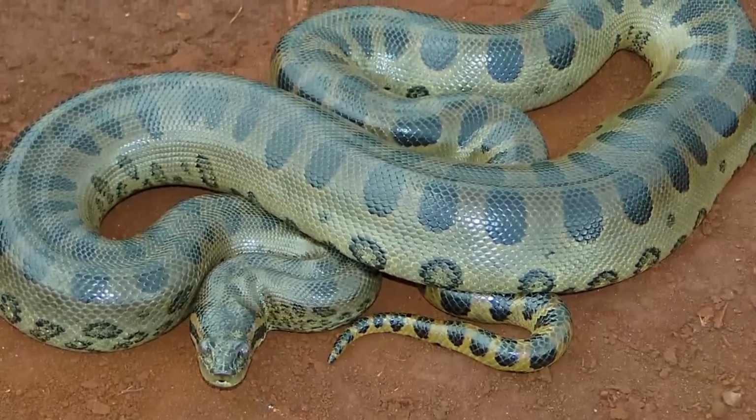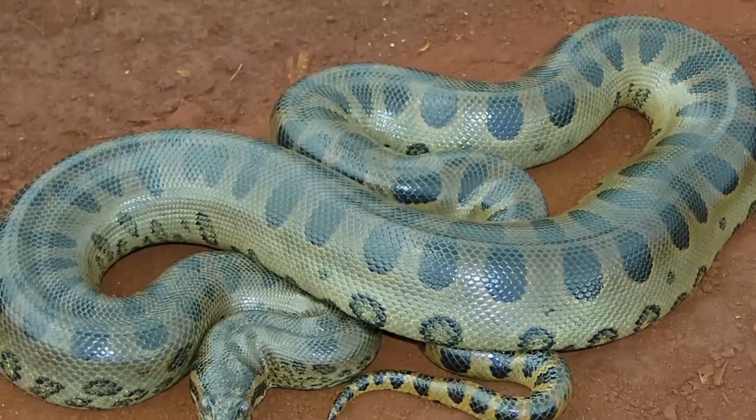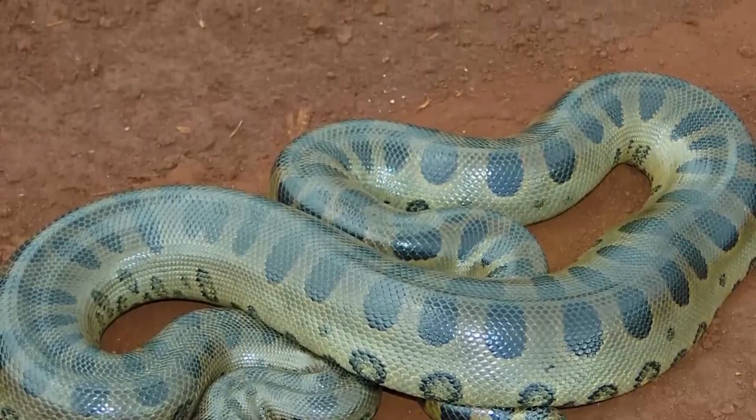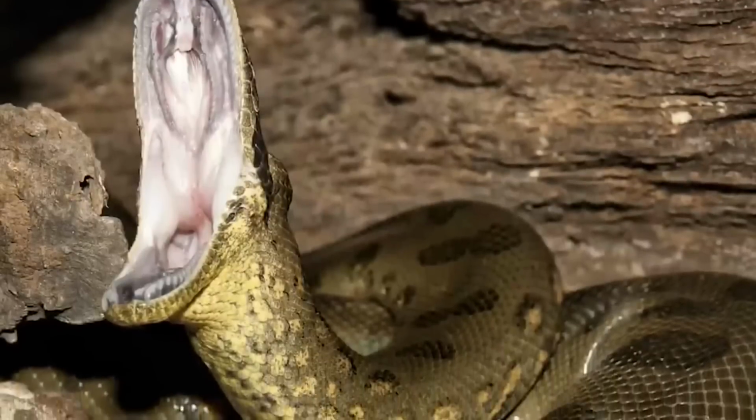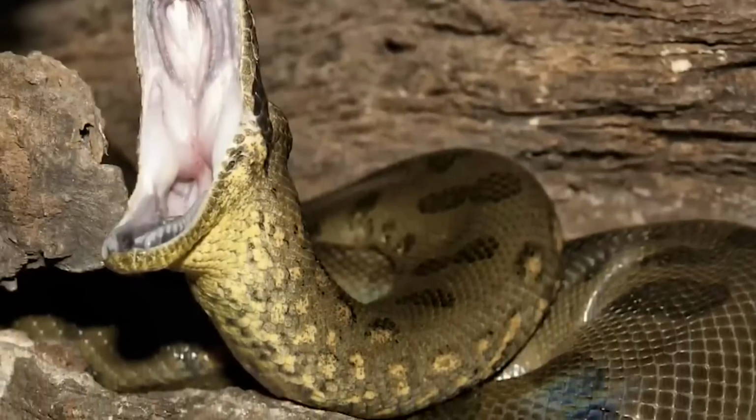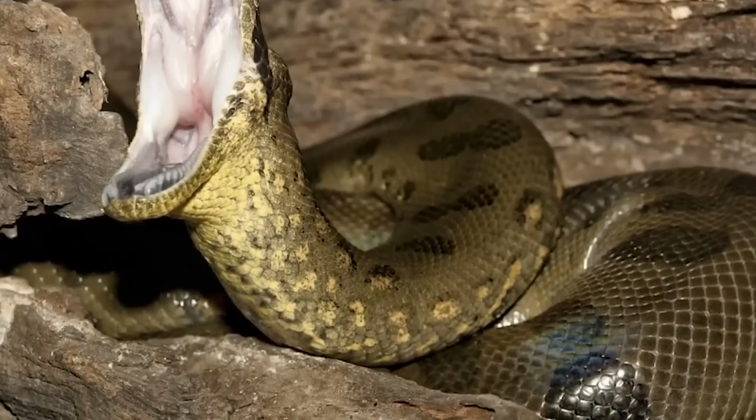Anacondas hunt prey that's larger than us humans, so if they wanted to, they could for sure just swallow us whole. There's no evidence of it happening because humans rarely interact with them. So yeah, let's keep that ratio at the 0 point. That would be great. Don't be the first guy to get eaten by an anaconda, please.